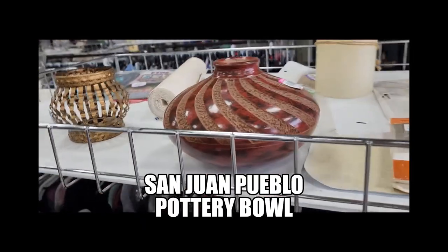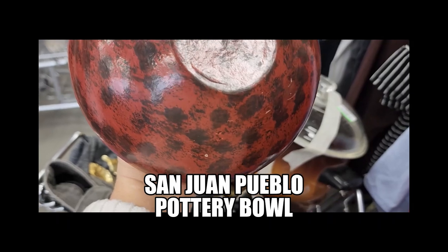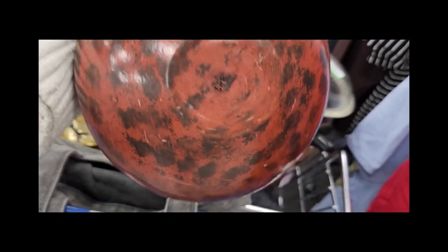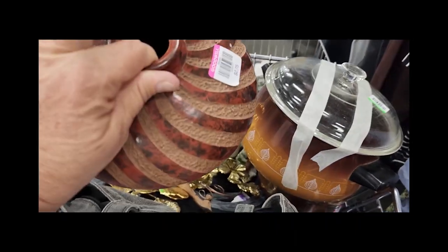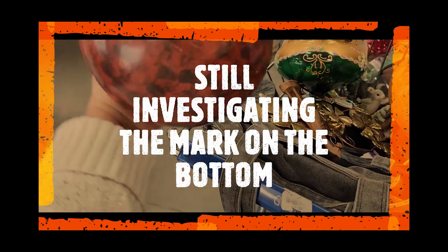Oh no, I know what this is. I know what this is. Is it signed? It is. It's signed. Is it signed on the bottom? I think this is a huge one. It's the bottom. 275. Oh my gosh, this is beautiful.